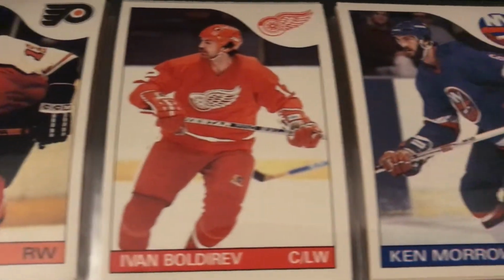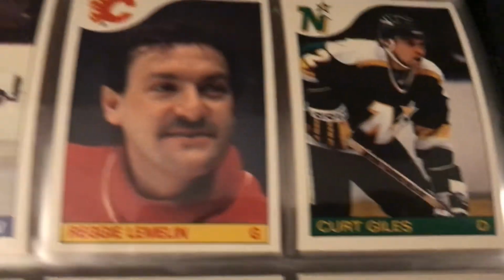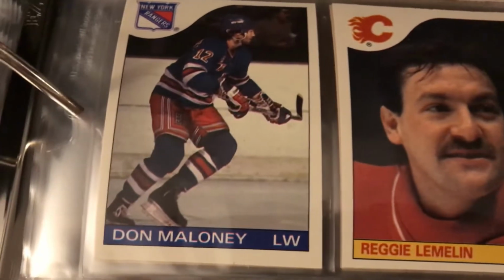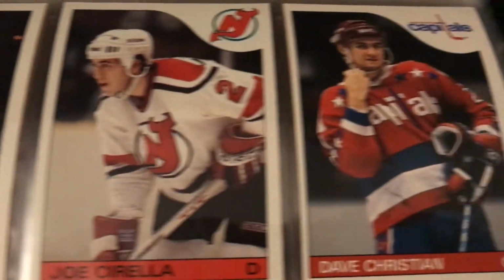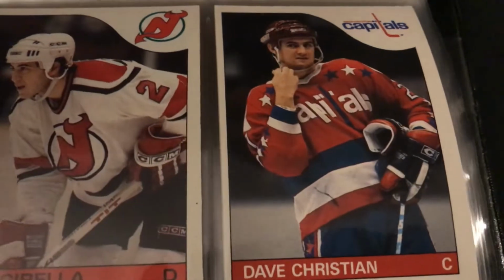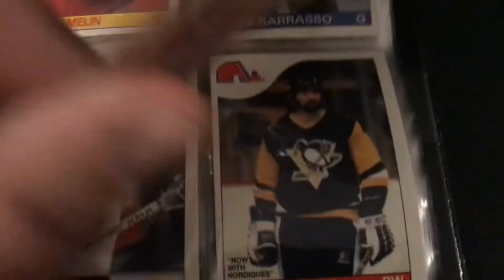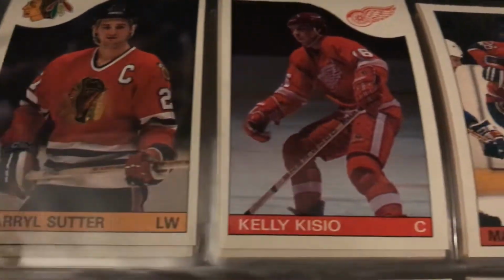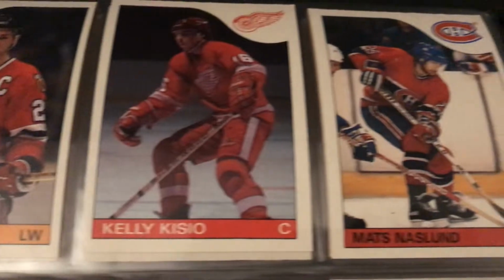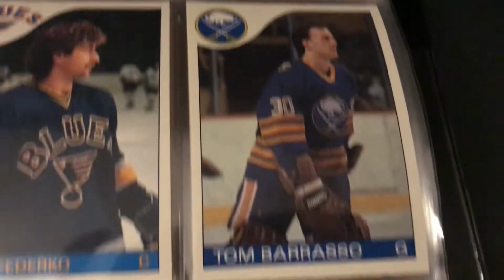Tim Kerr. Kevin Maguire, another one from the USA team. Don Maloney, Dave's brother. Joe Cirella, another great defenseman. Dave Christian, I was just talking about. Longtime Winnipeg Jet, there he is with the Washington Capitals. Darryl Sutter of the Sutter brothers. Kelly Kisio, decent player for the Red Wings. Mats Naslund, good player over there for the Canadiens.